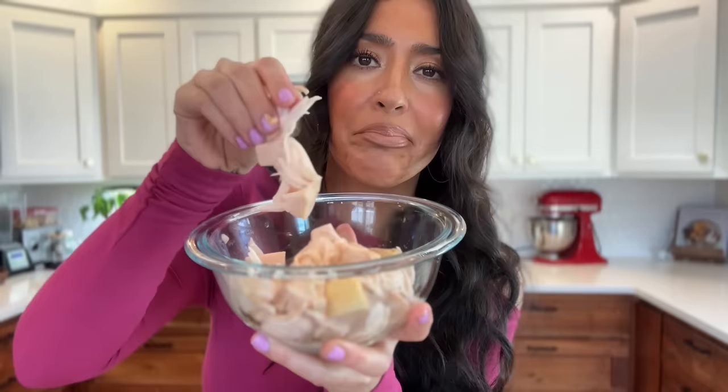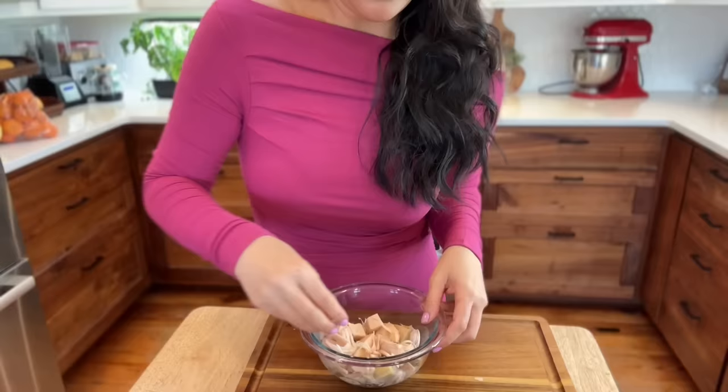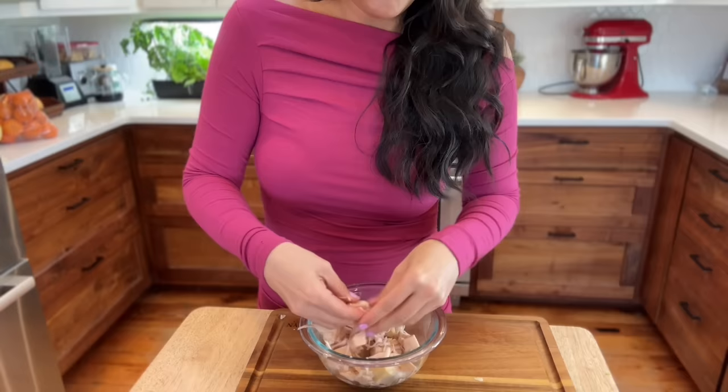So I'm just gonna get in there and shred it. If you've never used it before, it looks like chicken, it really does. So I'm gonna just shred this with my hands, get all the pieces out, and shred it up.